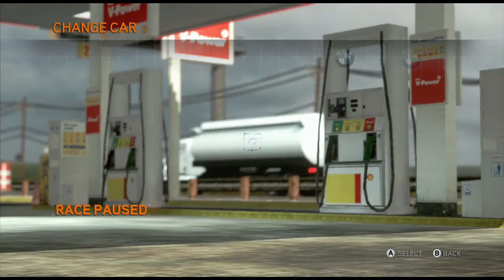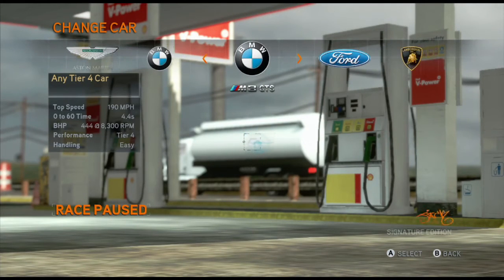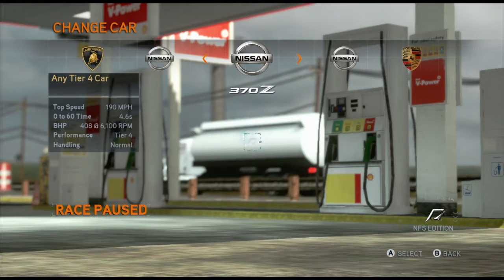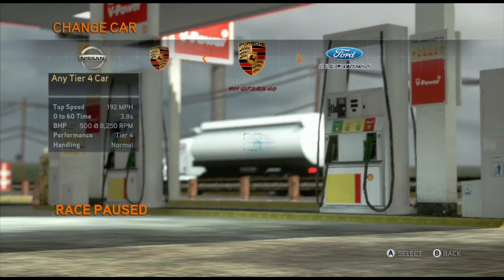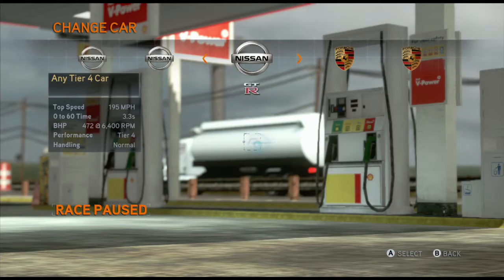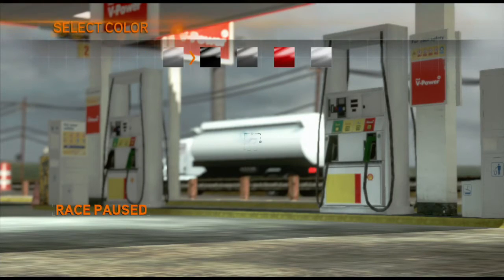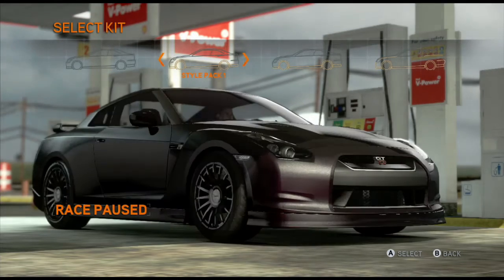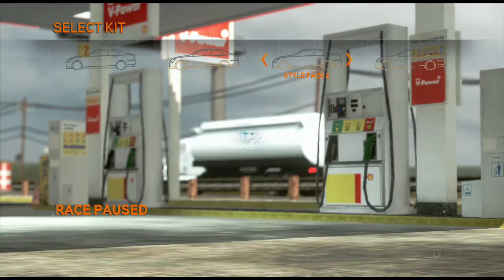Why do I always pull into these? I don't know. Fair Lady, 370Z. One thing I haven't checked is, does the GTR have any cool kits? What does the style pack have? Oh, that looks good.